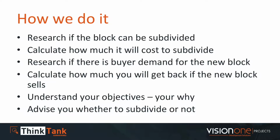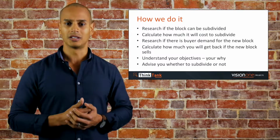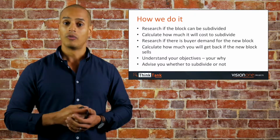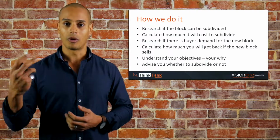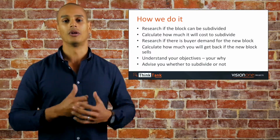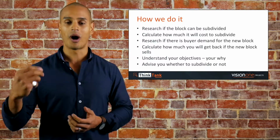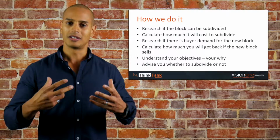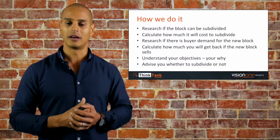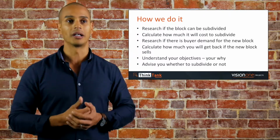So we'll be able to give you a pretty good indicative ballpark of where it needs to sit to be able to subdivide. We have to research whether there are going to be buyers on the other end of what you're looking to sell. That's absolutely important. We can subdivide your property, but without knowing the buyer demand for the newly created lot, then it doesn't work. We need to make sure that there's going to be demand for whatever we're going to create to the market.